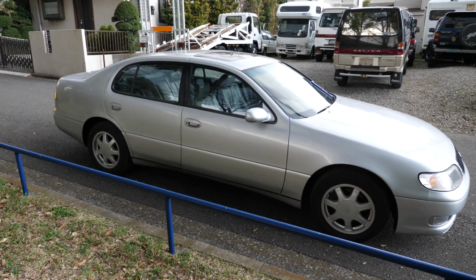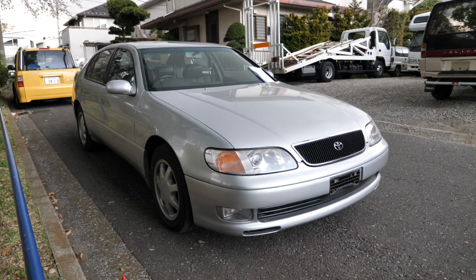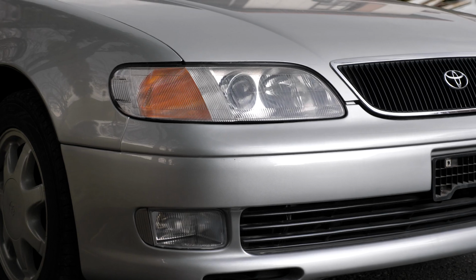Okay, I do like the headlights on this. I think they're nicely 90s. The projector in there with the fluting and the glass. It's a good look. And they're not faded like they often are with this car.